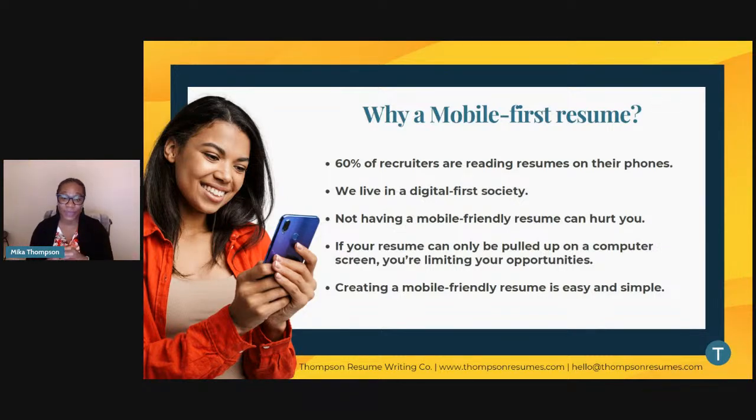It's very easy, it's very simple. And in this slide deck, I'm going to give you all some tips on how to do that. But at first, I wanted to explain why creating a mobile first resume is really, really important.